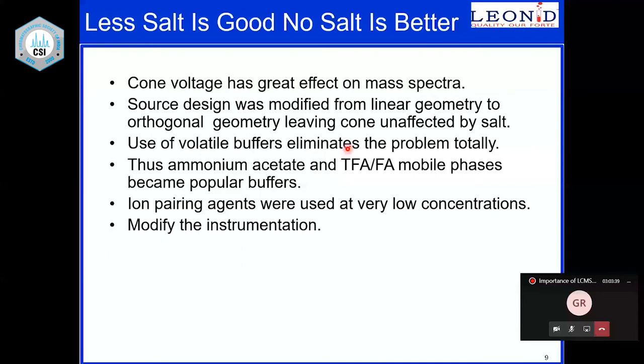Ammonium acetate, trichloroacetic acid and formic acid are very common mobile phase components nowadays being used in LCMS. Now the ion pairing agents: all these positive mode ion pairing agents, the surfactant-based ones like tetraethyl, heptyl, amine and octyl, are non-volatile and used only in classical HPLC. But now you will have to think of volatile ion pairing agents also, so that you can use them in the LCMS.